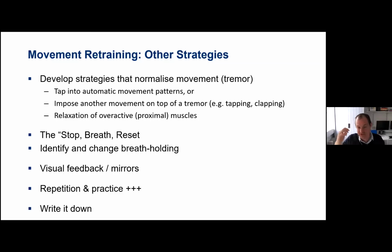So in those situations, a really simple strategy that's very effective is just to get people to stop, take a deep breath, reset, and then start again. And then they often start again from a better baseline. And in doing that, they might have to take lots of stop and resets along the way, and it might even slow them down, but they're getting better smooth movement. So they're not practicing and reinforcing the unhelpful movements quite so much.